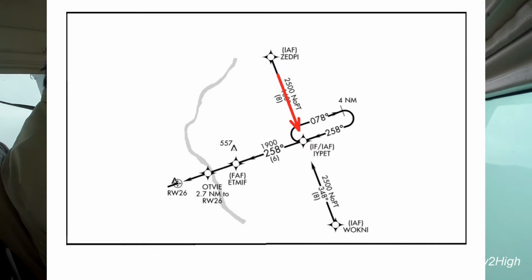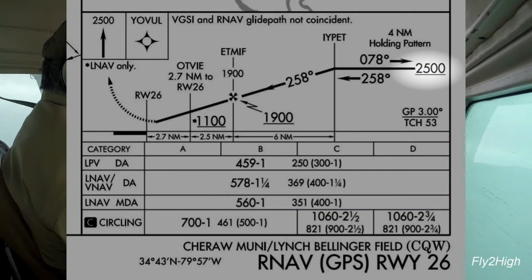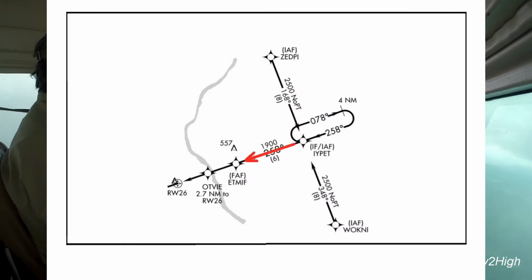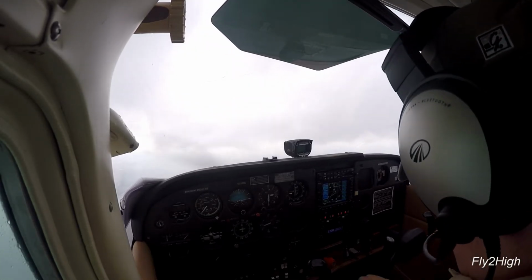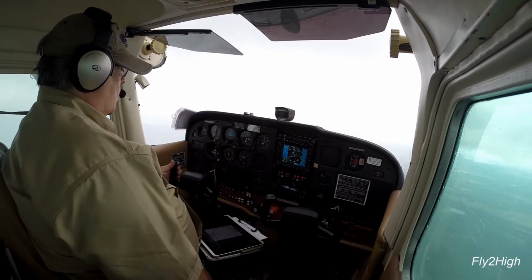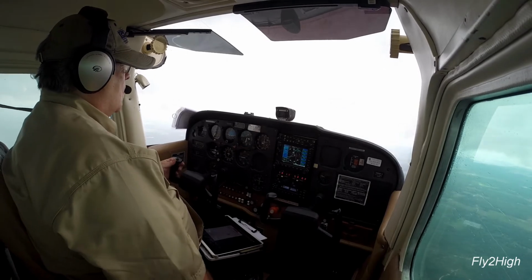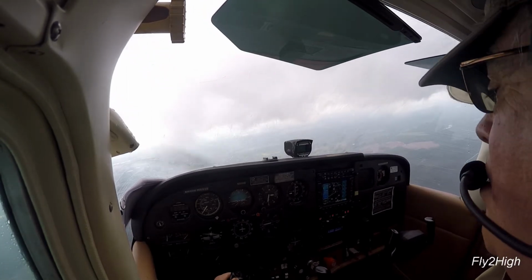Z-E-D-P-I. I am now flying the 168-degree course to an intermediate fix called IPET and descending to 2,500 feet, the minimum altitude allowed on this leg of the approach. When I get to IPET, I will make a right turn to the inbound course of 258 degrees. Okay, 2,500, we're about to turn on the final approach course, 258. That is my right turn onto the final.